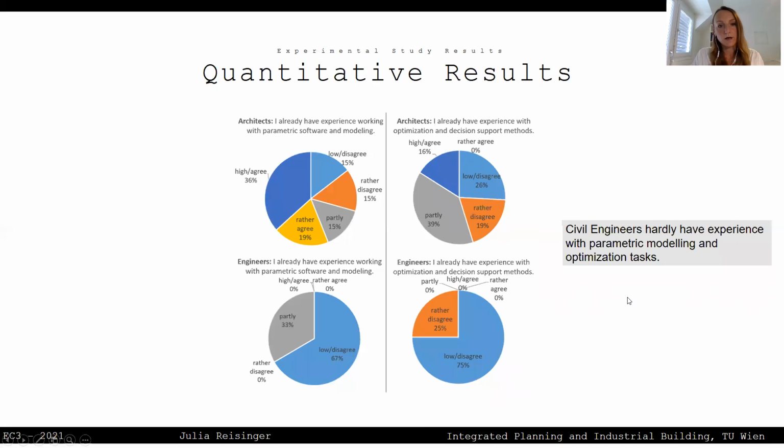So furthermore, we asked them what their experience was before working with parametric software and modeling and with optimization and decision support tasks. What we found is that the architects already have higher experience with parametric software and modeling and better experience with optimization and decision support tasks. In fact, the civil engineers hardly have experience with parametric modeling and optimization tasks. So they were quite overwhelmed with working with parametric software, a parametric tool, and especially with the POD tool then.